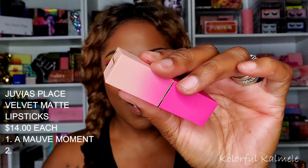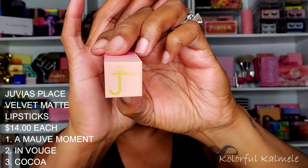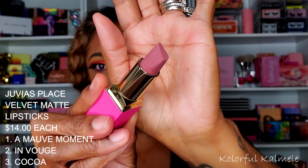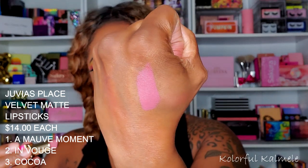So from the Mauve set, I got, ooh, child, what does that say? A Mauve Moment. Oh, the packaging, you guys. I know you guys have seen this a million times, but I just got it, so I'm checking it out. The packaging is so, so pretty. So this is a Mauve Moment. Look at these lipsticks. Gorgeous. Okay, so I'm going to swatch this one right here. Ooh, creamy. Yes, creamy. That's really pretty.